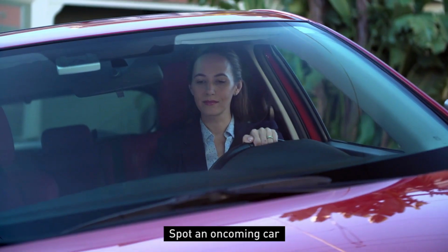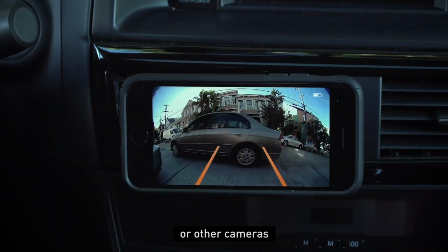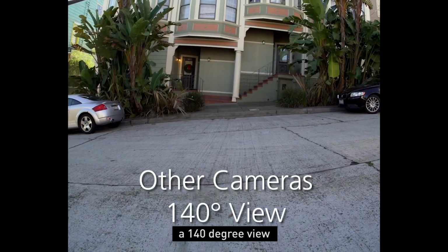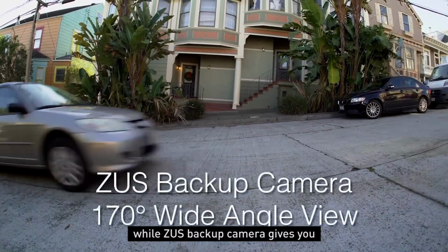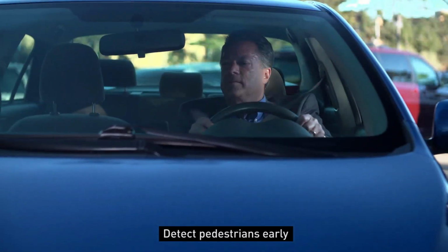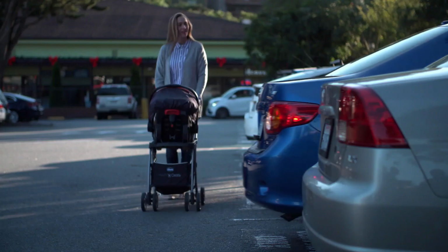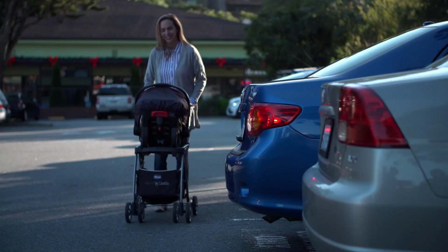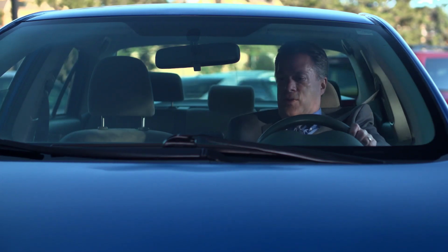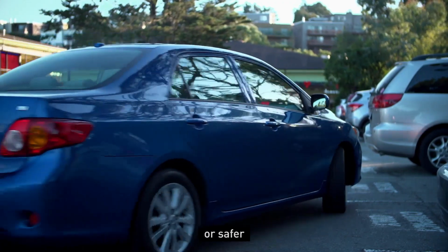Spot an oncoming car much earlier than what you would normally see from just your rearview mirror or other cameras. Other backup cameras give you a 140-degree view, while the Zeus backup camera gives you a 170-degree wide-angle view. Detect pedestrians early to ensure everyone's safety. Backing up has never been easier or safer with Zeus.